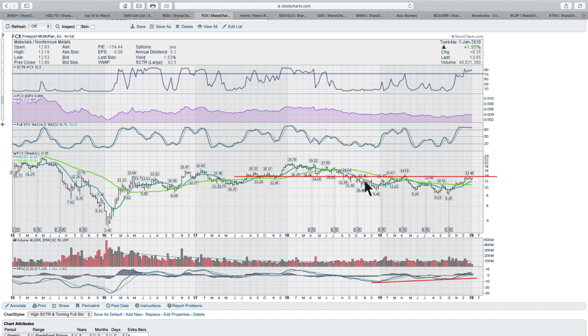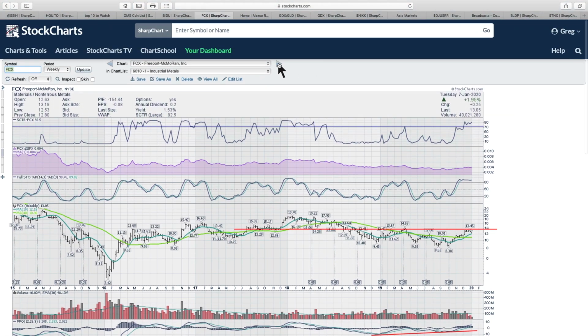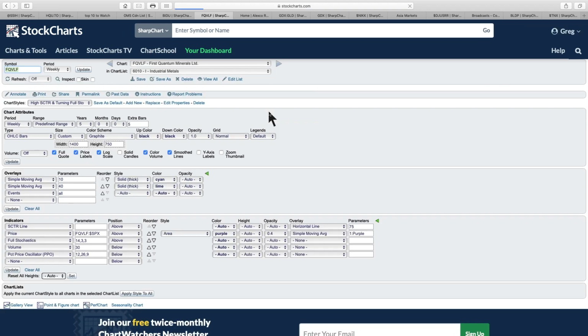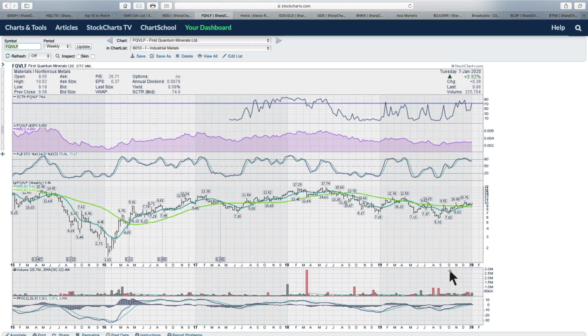It looks scrunched down on this chart, but 5 is a pretty high reading. The one thing I would say is this horizontal resistance goes all the way back into 2017, and you could really say back into 2016. So this is a pretty important place for Freeport. It's got to get going. I think I jumped two there. First Quantum Minerals. So what I like about First Quantum is that it's been trying, you can see it's been trying to base here and get to new 6-month highs.